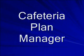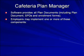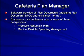Now let's take a look at the software that will create and administer your cafeteria plan, the Cafeteria Plan Manager. The software will produce all the necessary documents, including the plan document, sample plan document, and the enrollment forms. Since the program administers with modules, you may implement one or more of the following components: premium reduction plan for insurance premiums, a medical FSA, and a dependent care FSA.